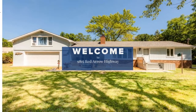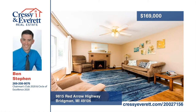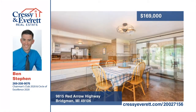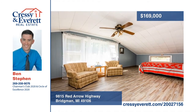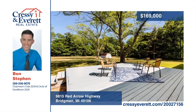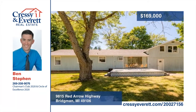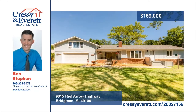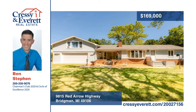Don't miss this charming 2-story home located 1 mile from Weco Beach and within walking distance to downtown Bridgman. Enjoy your own private oasis with over 3 acres of outdoor living. Many recent updates include new air conditioning units on the main level and upstairs, new floors, newly painted inside and out, new gutters with screens, and newer appliances. You won't want to miss viewing this 3-bedroom, 1.5-bath with a bonus space. An attached 2-car garage and newly painted shed for extra storage are also included. Schedule your showing today with Ben Steven.